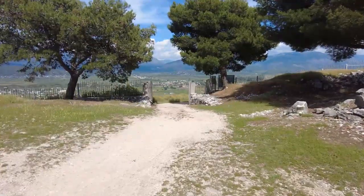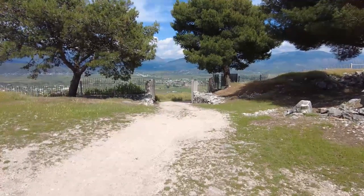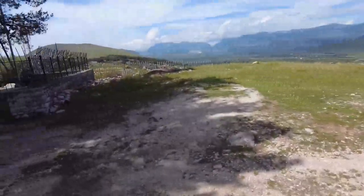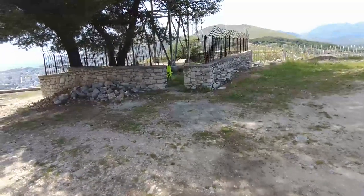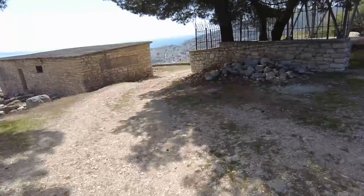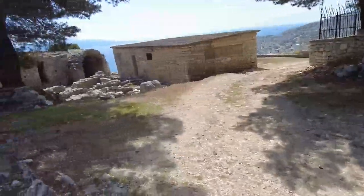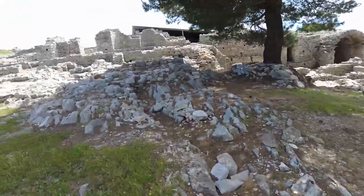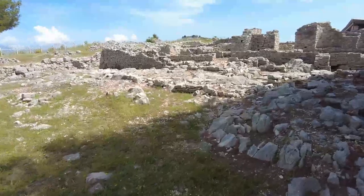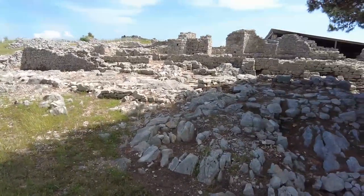So there's the entrance to the Monastery of the 40 Saints. And when we got here, we bought our ticket over here from the ticket booth, and it was 200 lek per person to come in. Here's, I guess this would be the top part.